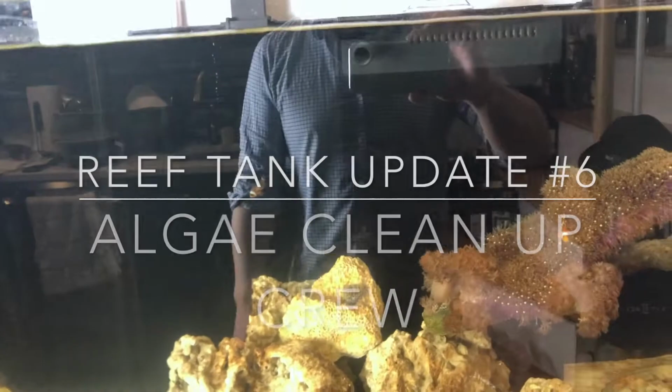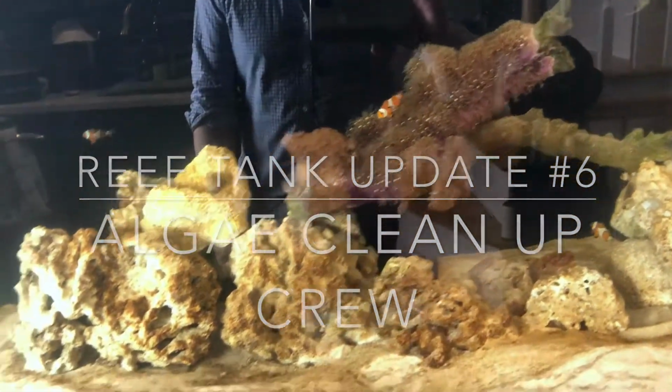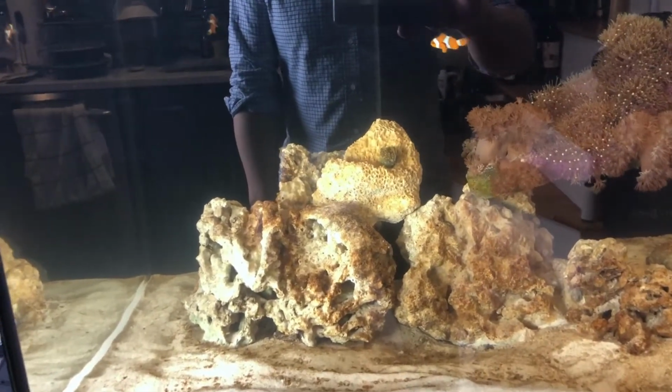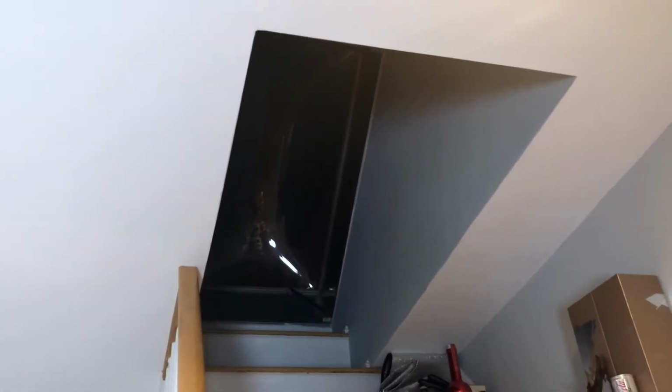So here's an update on my tank. For the last few days, my tank had a breakout of algae. It got really bad, where the tank was very dull. And I thought that it was caused by our roof deck door there where the sun comes in.